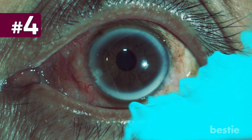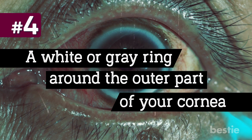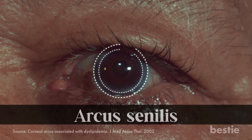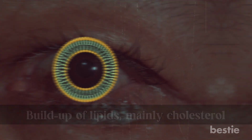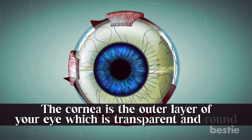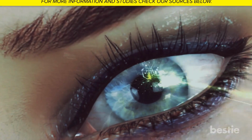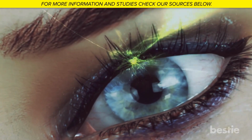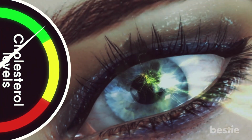Number 4. Moving on, have you noticed a white or gray ring around the outer part of your cornea? This grayish outer ring is called arcus senilis and is a buildup of lipids, mainly cholesterol. The cornea is the outer layer of your eye, which is transparent and round. Beneath the cornea lies the iris, the colored part of the eye that controls the amount of light that enters your pupil.